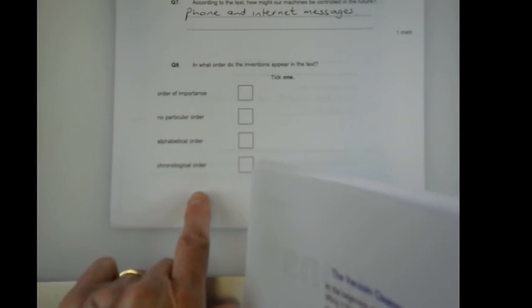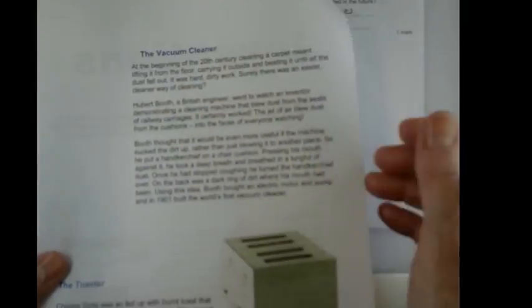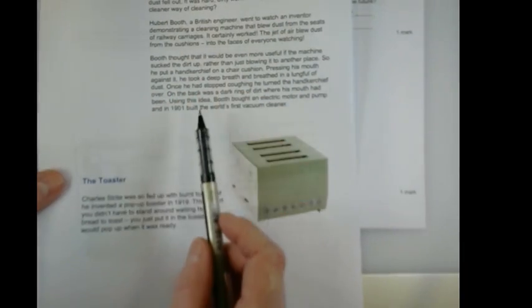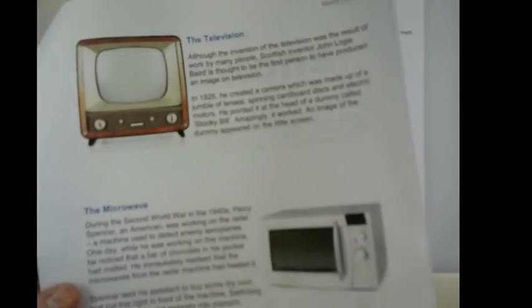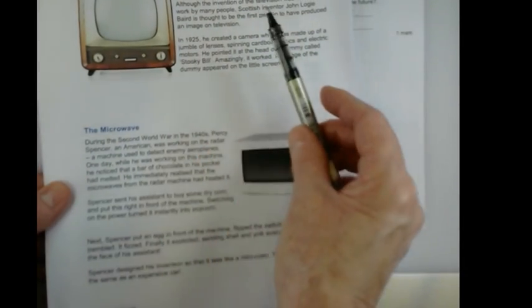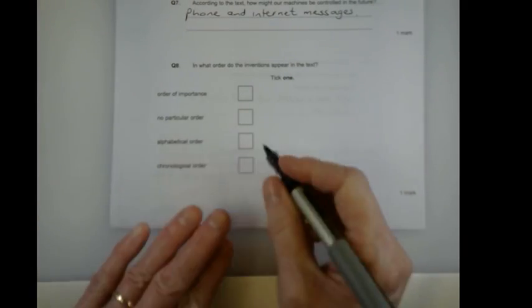Alphabetical order, well, if I have a look, it starts with the telephone, and then it goes to the vacuum cleaner, and I think, oh, could be alphabetical order, but then it goes back to the toaster, so obviously it's not that one. But the one it mentions is chronological order, so I'm just going to go back and check if that's the right one. So we've got, the first one was invented in 1849, then the vacuum cleaner was the beginning of the 20th century, 1901. Oh, then the toaster is 1919, so it's definitely looking to be chronological order, and then the television is 1925, and then I could check with the microwave, the 1940s. So I think the right answer there is chronological order. So I'm going to tick just that one box.